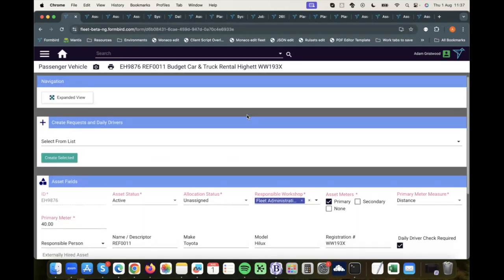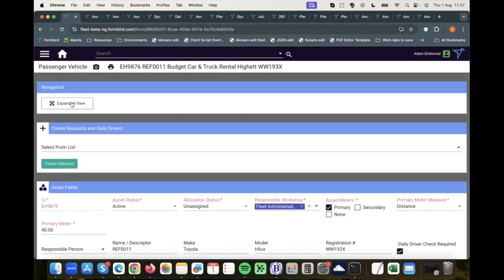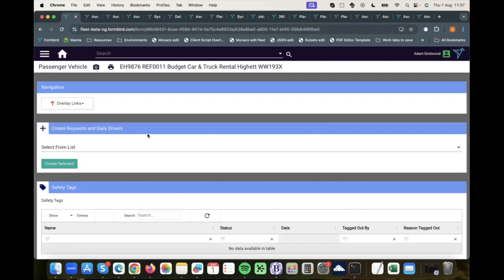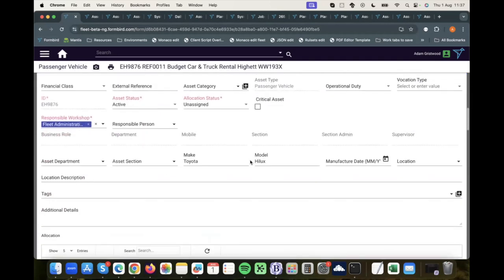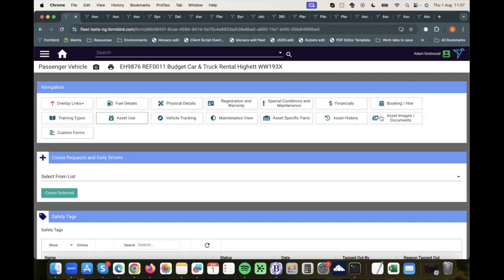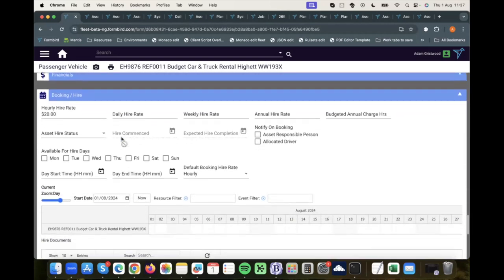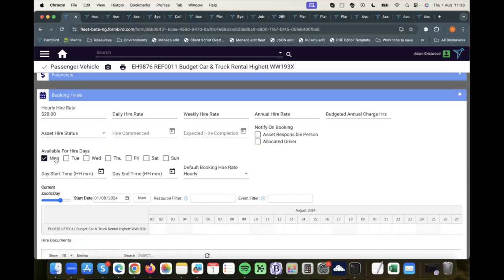So you can still say I want to configure this asset for asset booking, for example. I can go into its expanded view. So this is where you see the full asset. So you've got all your usual fields. I can go to my booking and hire section. Expense. Sorry? So you can still go in and create an expense, and if you scanned in the monthly hire invoice, you could keep it in there, and then you've got a record of what it cost you. Absolutely. Yeah.